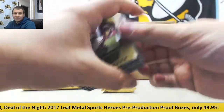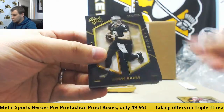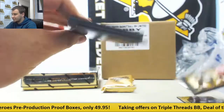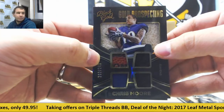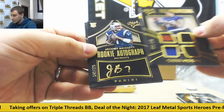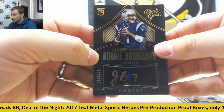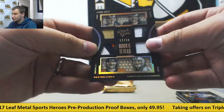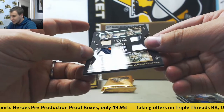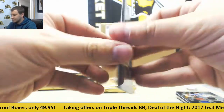Base 2 of 15, David Johnson, Gold Rush. Drew Brees, 225. Quad relic, 249, Chris Moore. Autograph to 225, rookie Jacoby Brissett, new Colts quarterback. And a quad patch, it's a nice one too: Goff, Wentz, Lynch, and Hackenberg, 12 of 99. Nice one there.